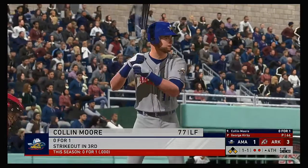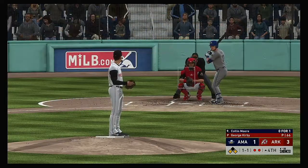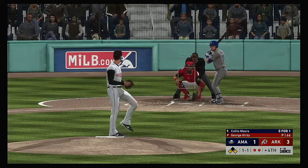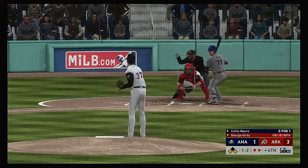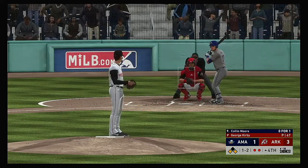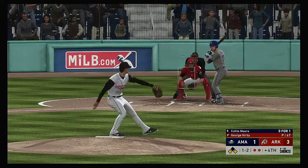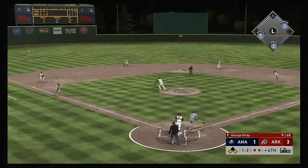Stepping into the box, Colin Moore. He looked to bounce back after striking out his last time up. Sometimes you just got to tip your cap to the guy on the mound. He's getting paid to try and get you out as well. Anytime it gets up there north of 7-8 pitch ABs, sometimes it just comes down to pure execution. Let's see if he makes the adjustment right here.